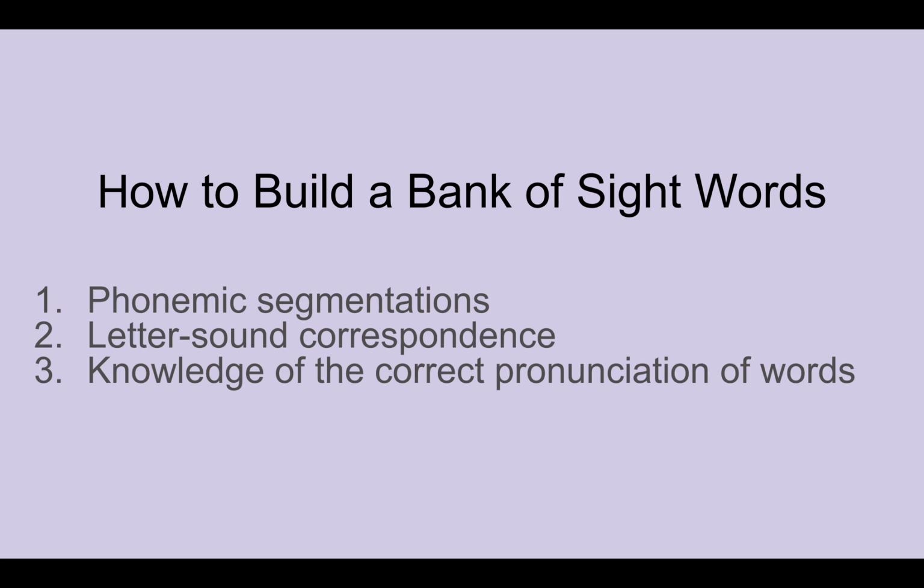So what skills do our students need to build a bank of sight words? Becoming a fluent reader requires a large bank of sight words. In order to build this bank, there are 3 skills our students need. Number 1, they need knowledge of phonemic segmentation. They need to be able to separate and manipulate the sounds within words. Number 2, they need letter-sound correspondence. And number 3, they need knowledge of the correct pronunciation of words.